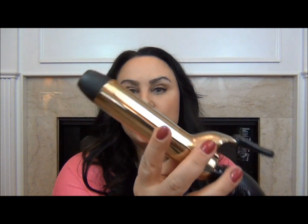Since we're on hair, we're just gonna stay on hair for a minute. This is not Hot Tools. This is Pro Beauty Tools right here. And this is 1 1/4 inch, I believe it is. It's 1 1/4. I thought it was Hot Tools.